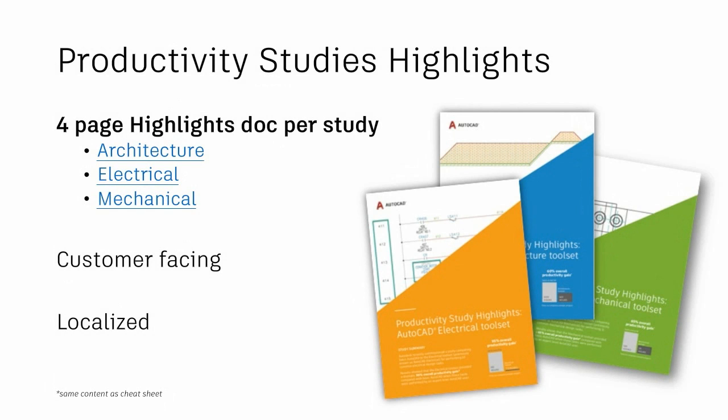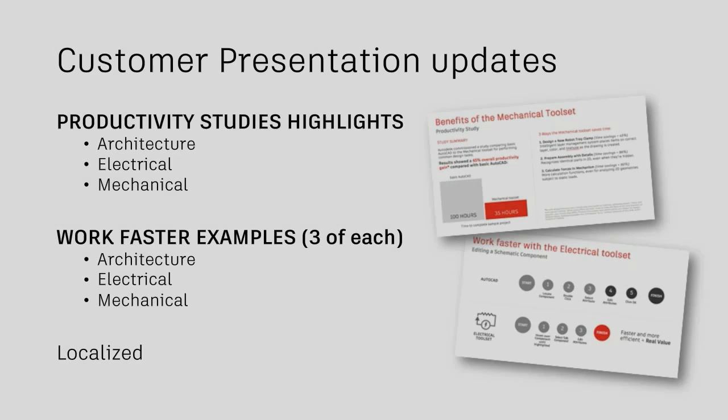The cheat sheet has also been made into a customer-facing highlights document. The content is the same, but images have been added so that each toolset highlights document is 4 pages long. These highlights are localized, and we encourage you to share them with customers. We've also made updates to the existing customer presentation with new slides that show a summary of the benefits of the architecture toolset, the electrical toolset, and the mechanical toolset. Additional Work Faster slides have been added to include more examples of how using a toolset can save you time versus using basic AutoCAD alone.